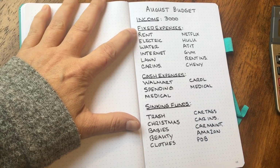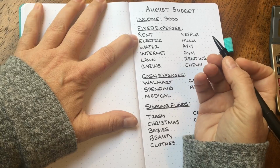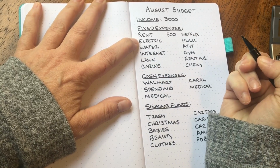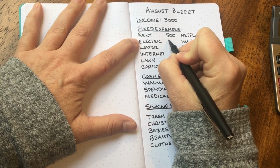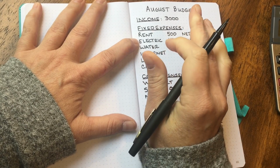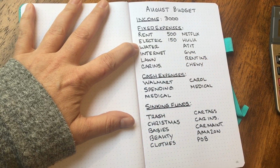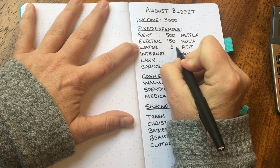So with that said, let's talk about my fixed expenses. My first expense is my rent, and my rent is $500. Then we have the electric bill, and the electric bill runs around $150. It is August in the South, which is super humid, super hot. This could be a little bit higher this month. We'll have to see. Then we have the water bill, and the water bill is right at $30 per month.